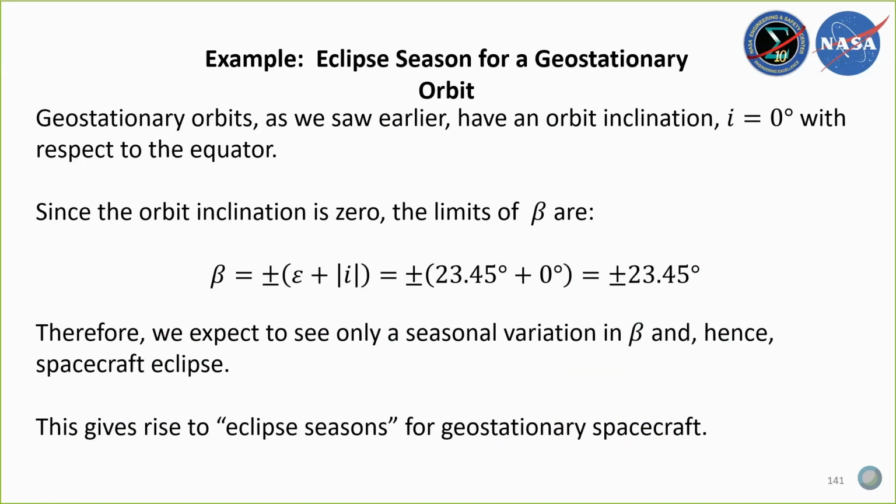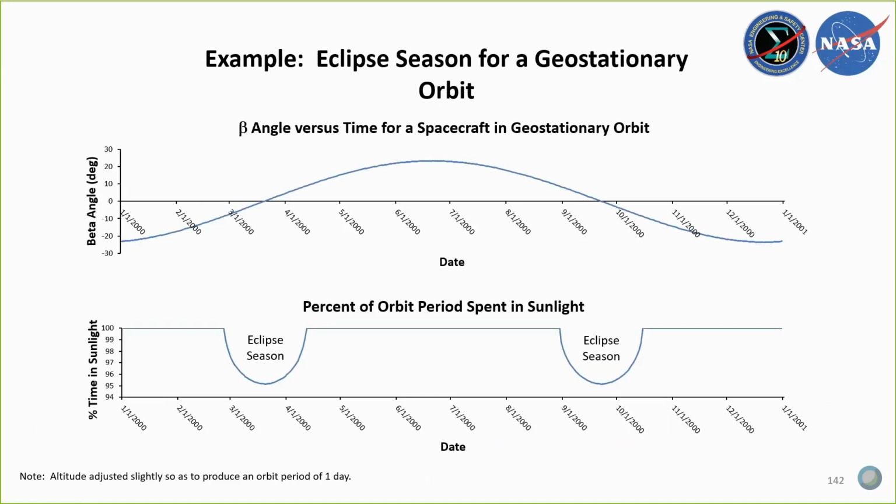So let's look at an example. Geostationary orbits have an orbit inclination of 0 because we put them over the equator. And if the orbit inclination is 0, the limits of beta are going to be plus or minus 23.45. So if you imagine, there'll be times when the sun is at the northernmost point and times when it's at the southernmost point. So the maximum angle to the orbit plane for an orbit that's inclined 0 is going to be plus or minus 23.45. So what we expect to see is only a seasonal variation in beta, and you only see a seasonal variation in spacecraft eclipse. If you've worked on geostationary spacecraft, you may hear them talking about eclipse seasons.